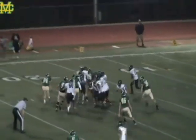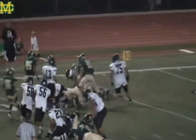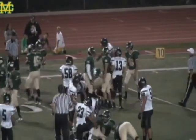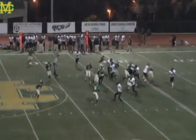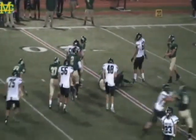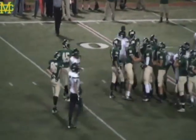Option right. Mustangs force this one back into the middle, and oh, they are there for the big-time hit. South, man in motion. This one's a keeper right up the middle, but oh, Justice Tivai lays down the thunder.